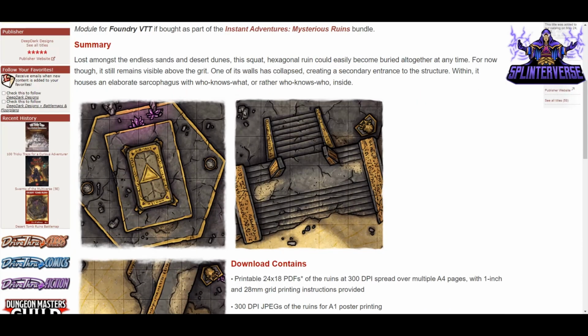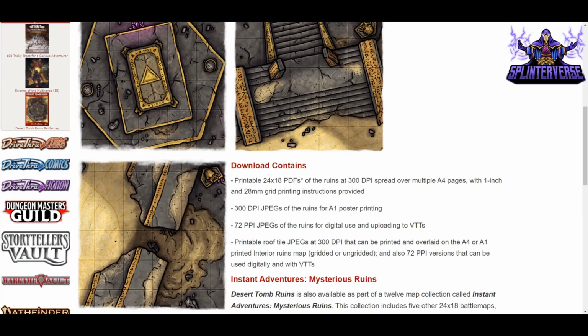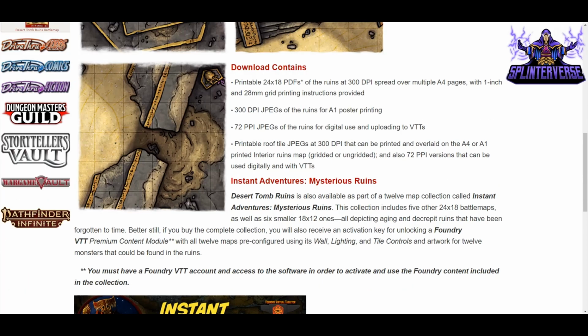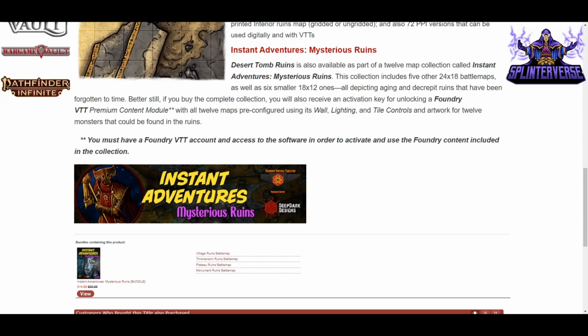So it says, lost amongst the endless sands and desert dunes, the squat hexagonal ruin could easily become buried at any time. For now, though, it still remains visible above the grit. One of its walls has collapsed, creating a secondary entrance to the structure. Within it houses an elaborate sarcophagus with who knows what, or rather who knows who, inside. You can see the fun sarcophagus and some crystals here, a stairwell, a little broken wall. And then it talks about the adventures that this can go with, and some other maps.